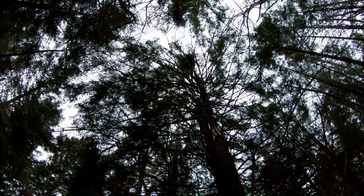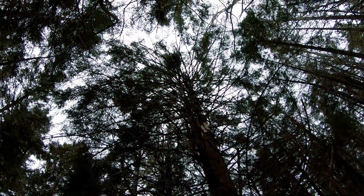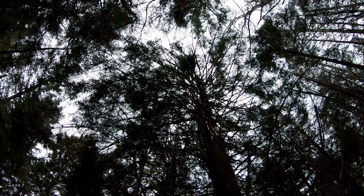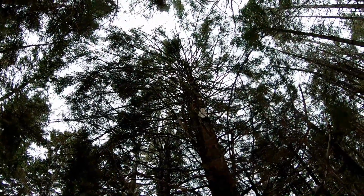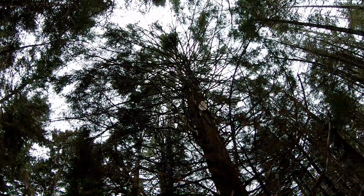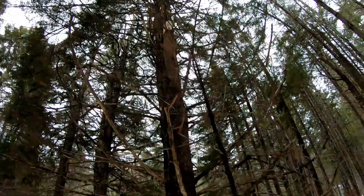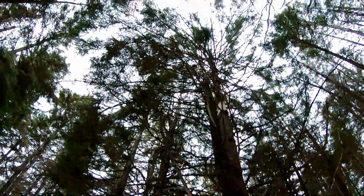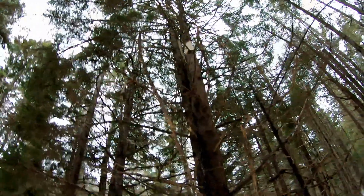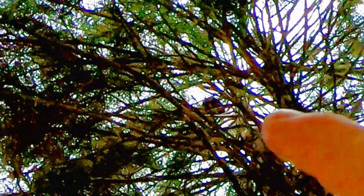Yeah, he's there. It's gonna be hard for me to actually zoom. Yeah, I see him, he's a big one too. He's not in the tree, on this side it splits. Just give me a sec. Gotta find out if I can zoom it. So yeah, he's right where my finger is.